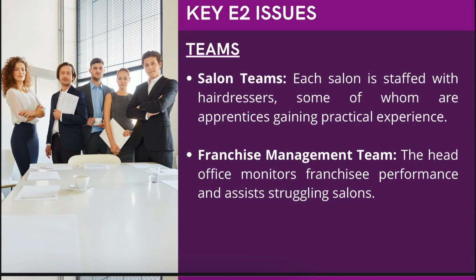Now we can move on to teams. Topics about managing teams, handling conflicts between teams, and making sure teams effectively perform within the company are a part of your E2 syllabus. Now your pre-seen gives a lot of information on different teams within the company. First of all, each salon has a team of staff, hairdressers, apprentices. There is a team of hairstylists in each salon.